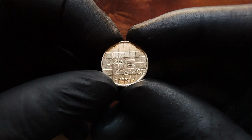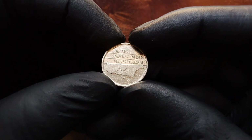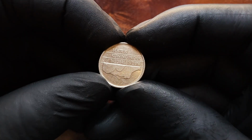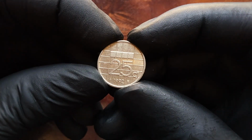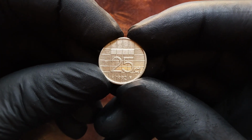Struck in the early 90s under Queen Beatrix's reign, this particular 25-cent piece was part of the Netherlands' last generation of coins before the euro arrived in 2002. While millions of 25-cent coins were minted for circulation that year, an exceptionally rare subset emerged due to a unique production anomaly and abrupt recall. Only a handful of these extraordinary coins ever escaped the mint's vaults.